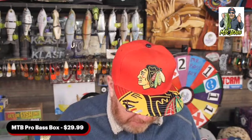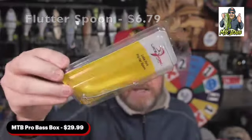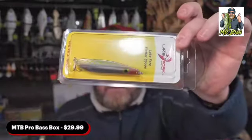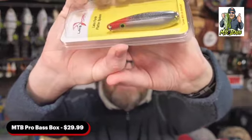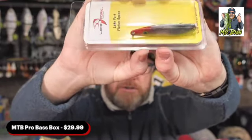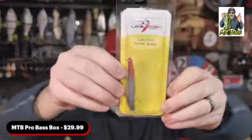First up from Lake Fork Fishing, the Lake Fork Flutter Spoon. And Lake Fork, Texas is kind of famous for flutter spoons, and they work very well. This is a 3-inch, 3/4 ounce flutter spoon, and the color, if I can get it to focus, is called Barfish. Little red, green eye, silver scale patterns. I think not as many bass fishermen throw a flutter spoon as should. You really should throw a flutter spoon. It's a very, very good lure.